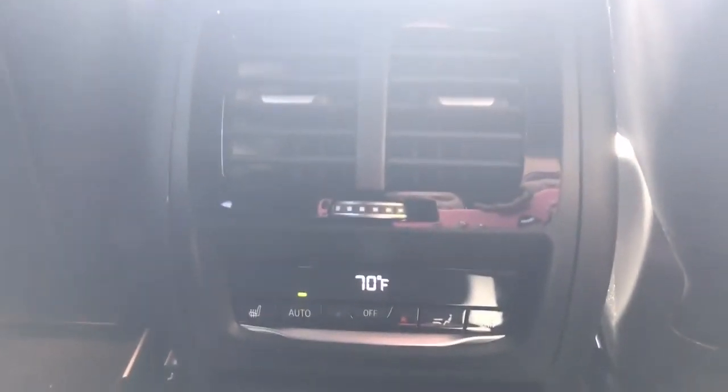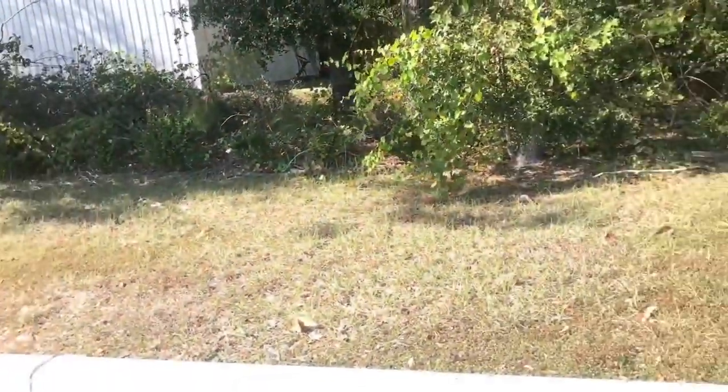You see your ambient lighting in here. I love the ambient lighting. You can change it to so many colors now. I know there's purple, there's lime green, there's a lot of different colors on that. I really do like the back seat though too, and the look of the new seats is pretty cool.